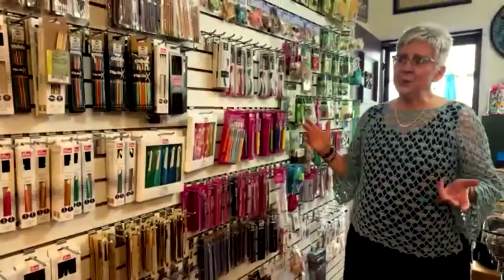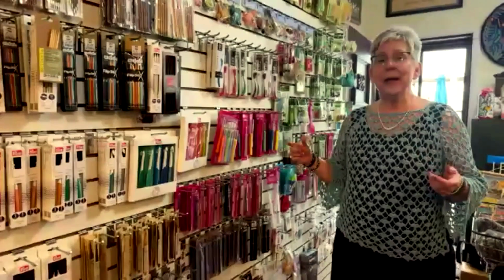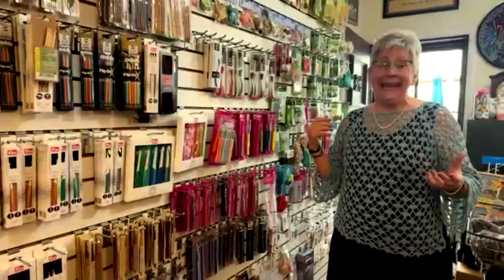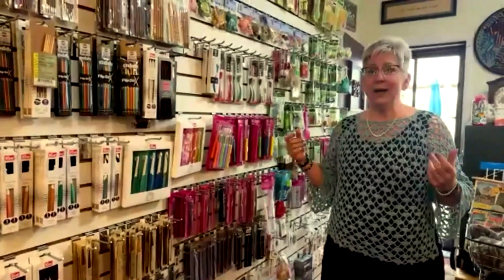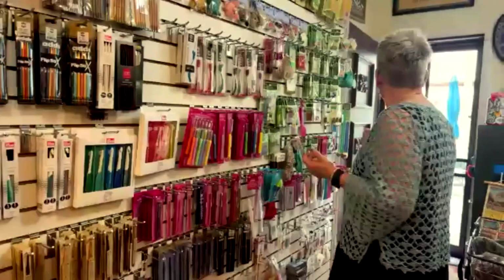And if you're in the store and you're not sure what the needle or the hook feels like, we open up the package, let you try it, and give you some yarn and do a test drive because we all have our different preferences. And the weather's holding.